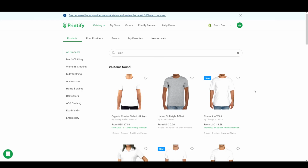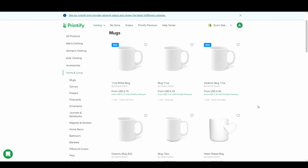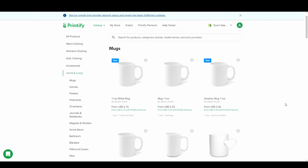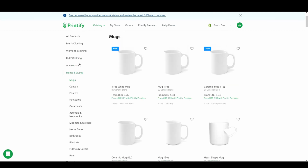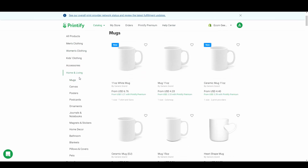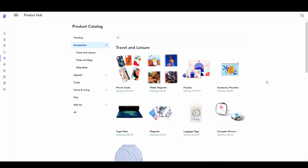So let's head over to Printify here. Now, Printify has similar options in that regard. There are a lot of options, and in here, some of them are cheaper. I mean, we go back to our mug example here. If you're only paying $4.40 for a mug and you sell it for 20, 25 bucks, you're going to make a huge return on your investment and actually start to make some money. Like I said, there are tons of other products that you can utilize that will help you make a return on your investment. Gooten is a similar sort of situation.